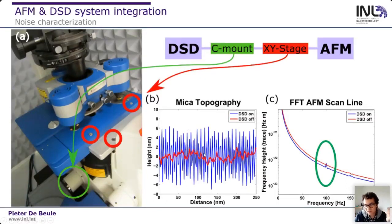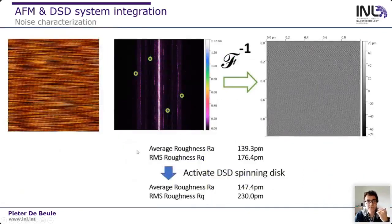For some samples, this might be acceptable, but for many that you would like to observe with an AFM, I would guess it's not. If you take a Fourier transform of this, you can see that there is a frequency peak here at 100 Hertz, which corresponds to this extra noise. When we switch off the system, we can do that. But we managed to get rid of this noise, and we managed to bring the vibration level down.